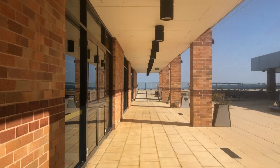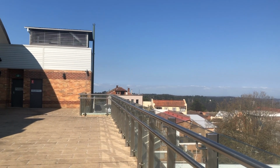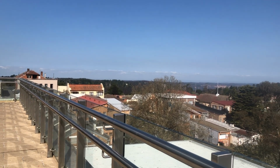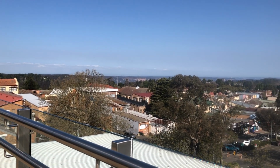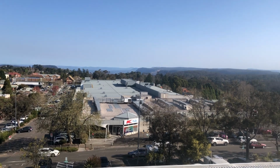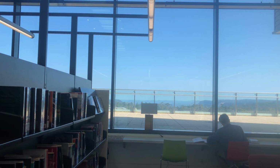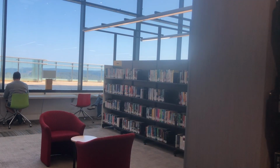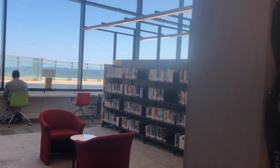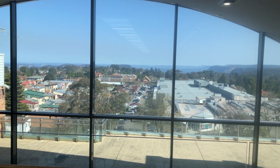My first stop is Katoomba Library because it's the closest to my house and the one I visit all the time. It's part of the Blue Mountains Cultural Centre, which was built in 2012, and it has the most amazing views all across the Katoomba shops and towards the Jamison Valley. Inside, the architecture takes advantage of those views, and it's really light and airy. When you go upstairs to the young adult and DVD sections, the view is even better.